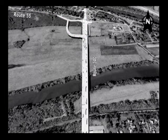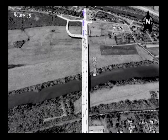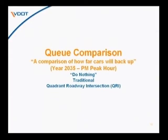Next, vehicles heading west that are interested in heading south would travel through the Route 340 and Route 55 intersection, make a left at the first QRI, then a right to travel south. Next, vehicles heading south wishing to travel east would travel through the Route 340 and Route 55 intersection, make a right at the QRI, and another right to head east. To help you understand why a quadrant roadway intersection is superior over a traditional intersection, the following slides will illustrate how far back the vehicle queues would extend under both types of conditions in the year 2036.